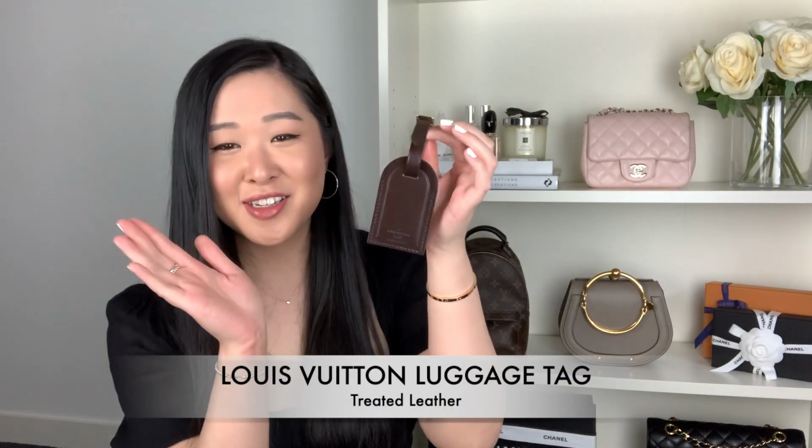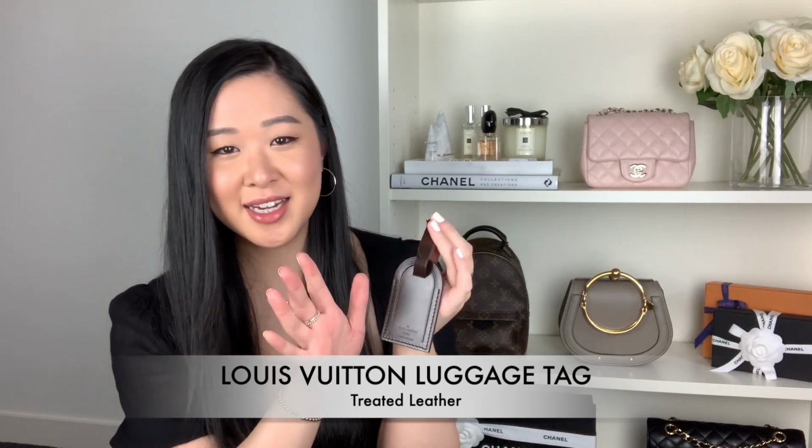So the next SLG is something that's really hard to get for us Aussies anyway, and it's the Louis Vuitton luggage tag. So something as simple as this, it's so hard to get your hands on in Australia. I don't know if it's the same case in other countries now, but back then, or even now, you can't get your hands on a luggage tag unless you have a luggage piece from Louis Vuitton.